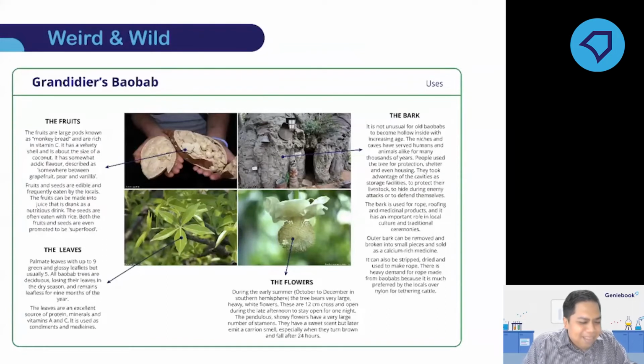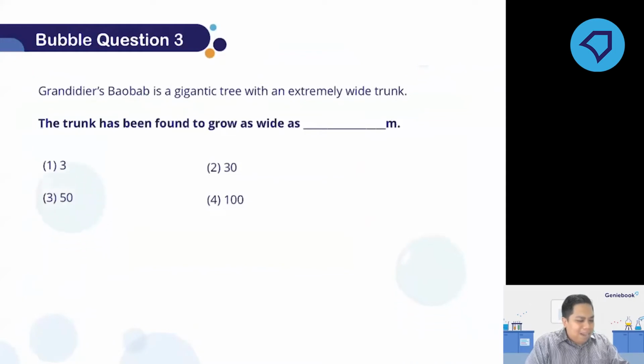Okay, so let's look at the first bubble question over here for the Grandidier's baobab. It's a gigantic tree with an extremely wide trunk. The trunk has been found to grow as wide as, let's see if you've been paying attention or not, how many meters? Okay, I'll start the timer in 3, 2, 1, go. Let's see if you have been paying attention or not. Anyway, if you think logically, should it be 3 meters, 30 meters, 50 meters, or 100 meters? I'm talking about the width of the trunk.